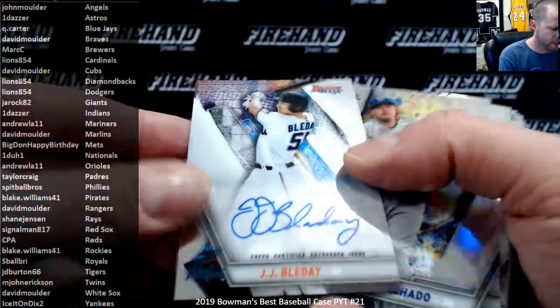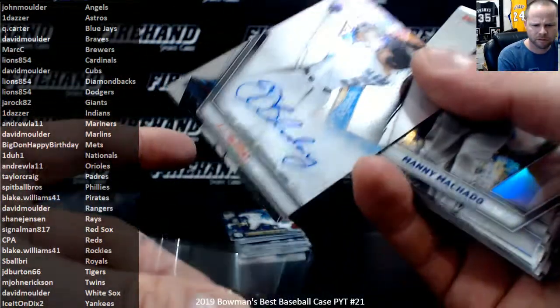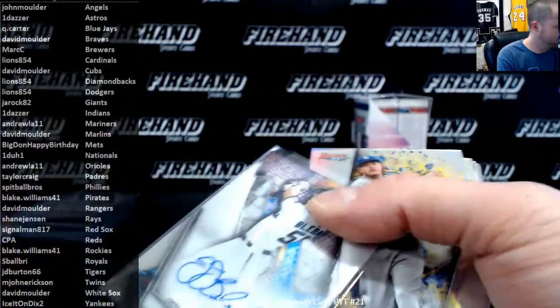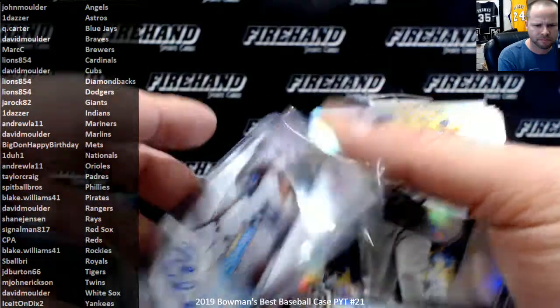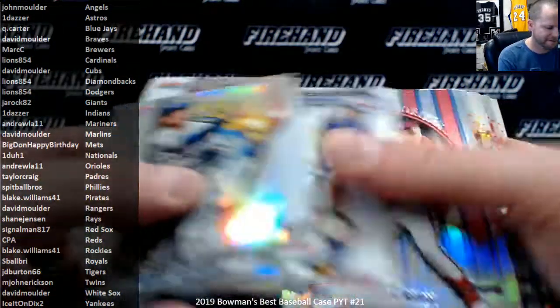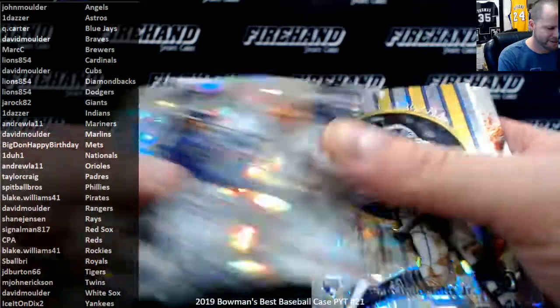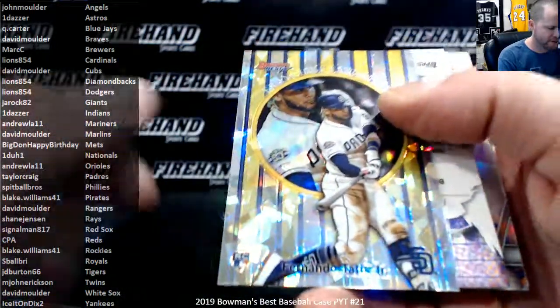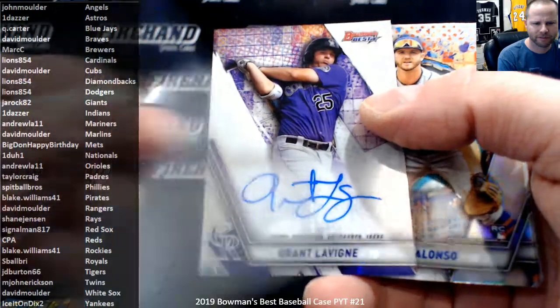J.J. Bleday for the Marlins. David Mulder. That's hilarious. Atomic Charlie Blackmon. Atomic Tatis Jr. Franchise Favorites, Grant Lavigne for the Rockies. Blake Williams.